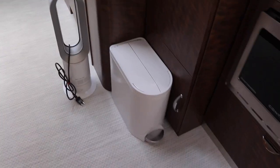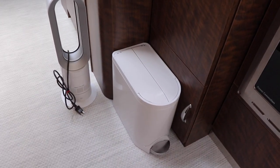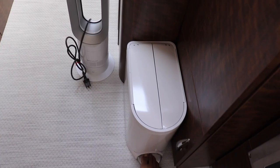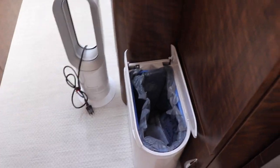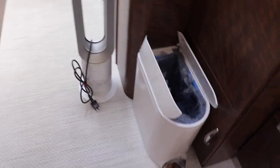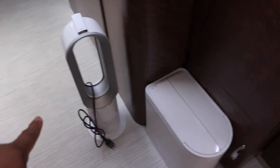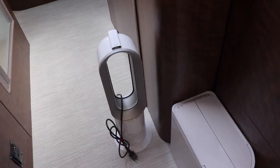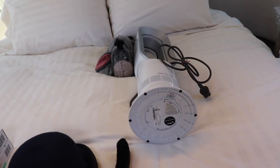Found a perfect spot for the trash can, which is right here. It wedges nicely. I can still open the cabinet. Perfect fit. This, I think, will just move around as we need it. But during transit, I think what I'm gonna do is just lay it in bed like that. That should be fine up there. Put pillows around it.